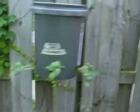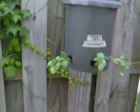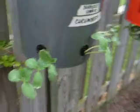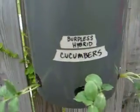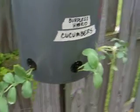Come back here, more cucumbers. I had to put this in because I didn't want to throw them away. I'm going to get over this fence here real quick. And you'll notice I put 3 on the sides, nothing on the bottom, because they were just too small and I didn't want them to fall out.